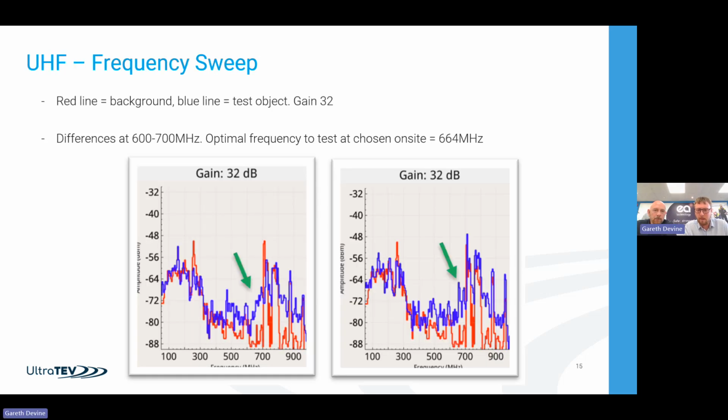Looking further at the UHF, the way this is used is you take a background sweep first. So you work out what the background UHF emissions are. There's always background noise in the area, mobile phones, etc. You then use a frequency scan on the device pointing towards the asset and see if there's any difference in energy level. If there is, it's quite a broadband difference, then that's the point where you know there's something going on.